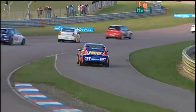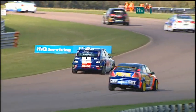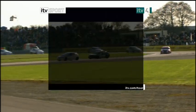Now, Andrew Jordan has just come out of the pit lane. He's going to have to start from the back of the grid, but he will be on track rather than starting from the pit lane itself. But with the reverse grid featuring the top 9 from that last race, this is how they line up.